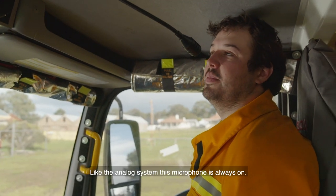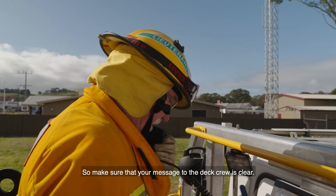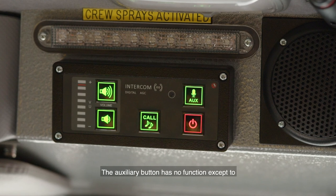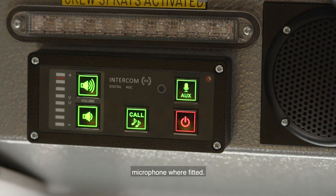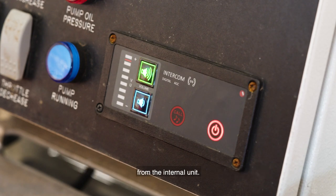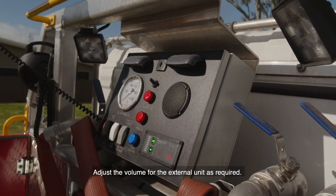Can you hear me, Ron? Like the analogue system, this microphone is always on, so make sure that your message to the deck crew is clear. The auxiliary button has no function except to switch between the internal microphone and the boom microphone where fitted. The power indicator light will come on when the unit is powered up from the internal unit. Adjust the volume for the external unit as required.